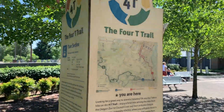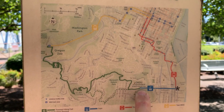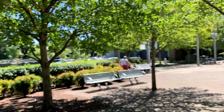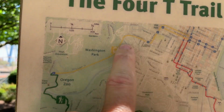And now we went on the tram. That cost us $8 for a round trip ticket. We had to get a round trip ticket. And we took the tram down. Now we're here. Now we'll take the trolley. And the trolley stops right here. But once we get to the trolley, it'll take us all the way to downtown. And then we'll take the train back.